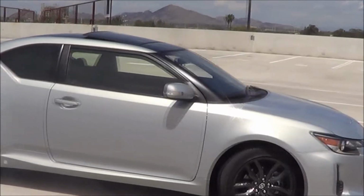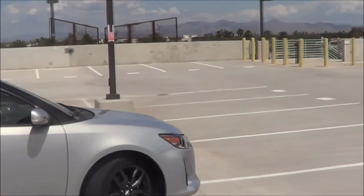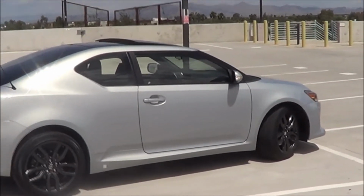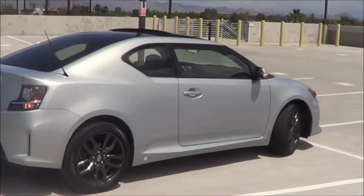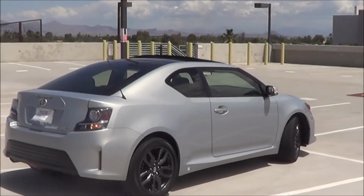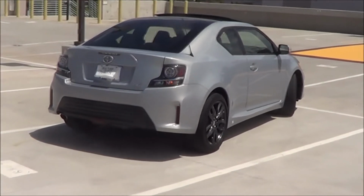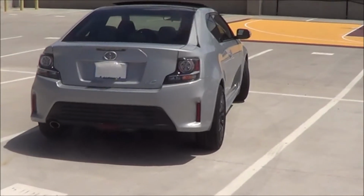And the main competitors of the TC, while it doesn't have any direct competitors, I have to say probably the main competitor of the TC is Scion's own FRS. But some noteworthy competitors are probably the Volkswagen Golf, the Honda Civic Si, and maybe the Ford Focus. But not many competitors in this class.